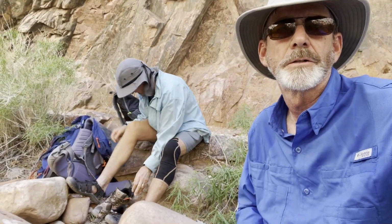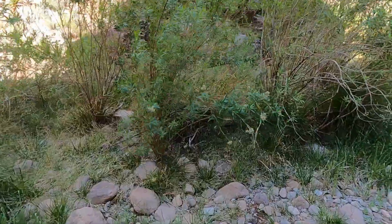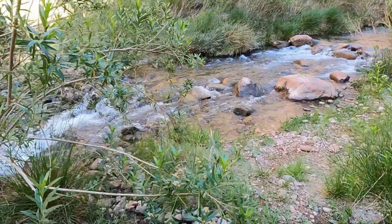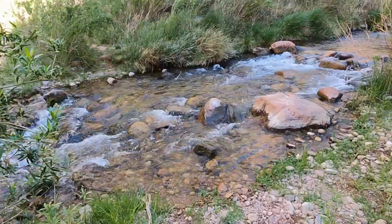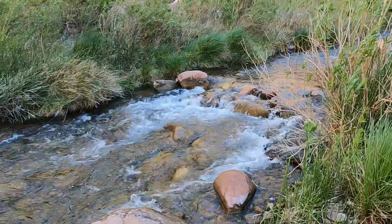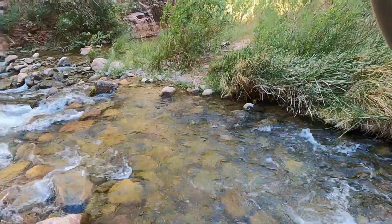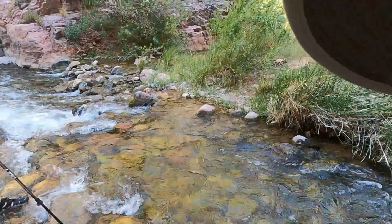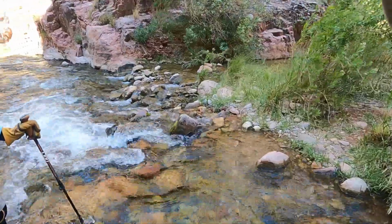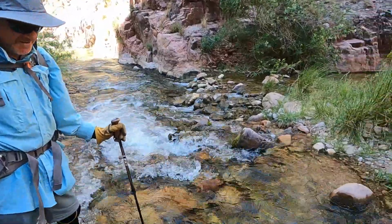Next up, fording the river. Well, here we are, we're fording the Bright Angel Creek in search of Raider Falls. And I think I'm going to try right here. Woo! That is some chilly water. Not as cold as the Colorado though. That feels good.